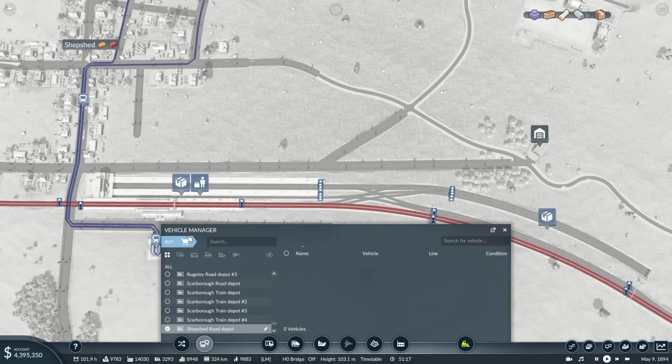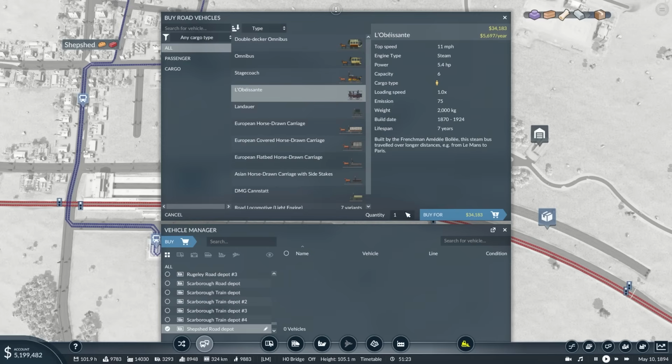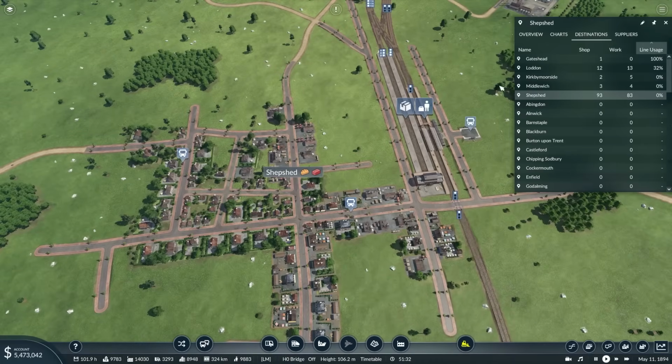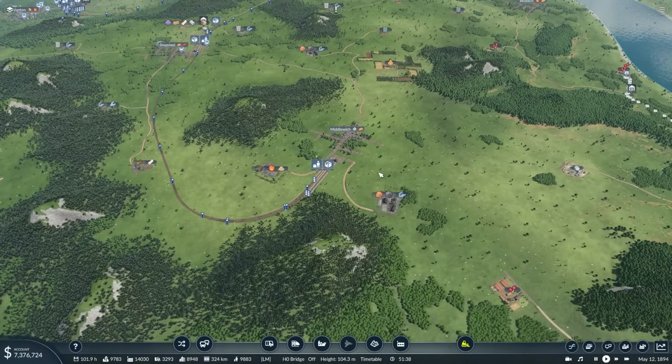Again, do we just go with the steam buses for this one? What are you? You're faster, actually, but I don't think you're worth it. You got a much lower capacity. They're almost like cars, those ones. Right, now choose you. Anything? Gateshead, Loddon, Painton. Good. They're starting to do their thing.